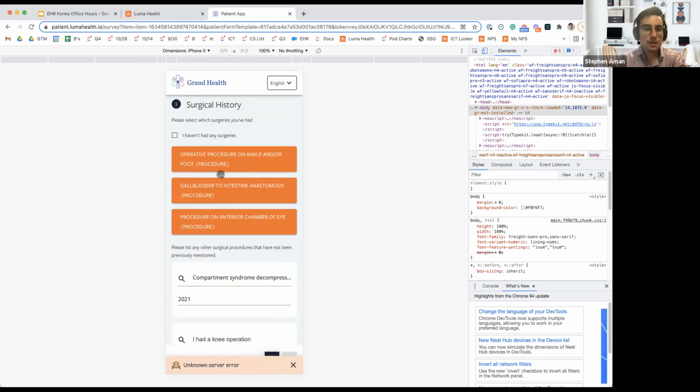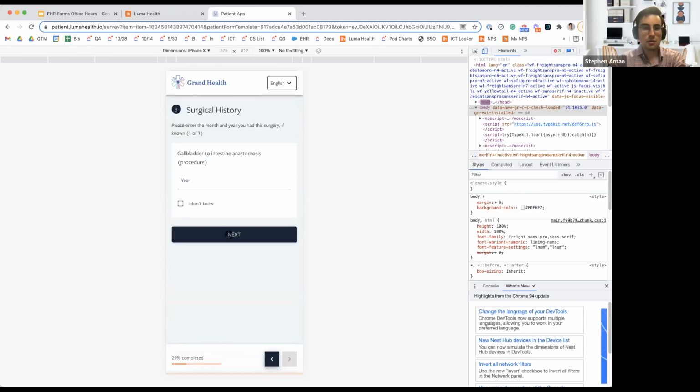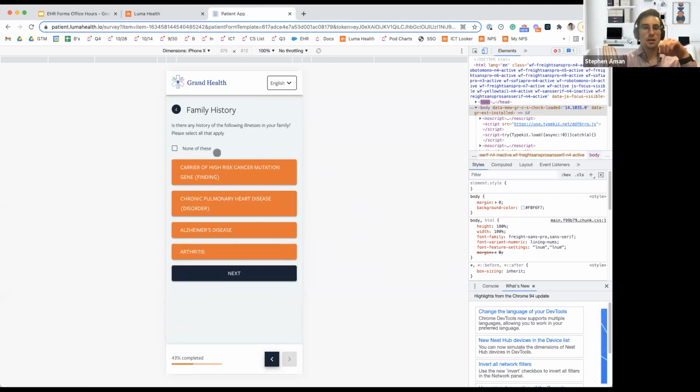But since we do have these options, I'll go ahead and select this middle one here, the gallbladder, and whichever ones they select. So if they select multiple, they go through multiple of these screens. They select which year they had it, or they select, I don't know what year. In this case, I'll simply put 2020, and we'll continue on there.